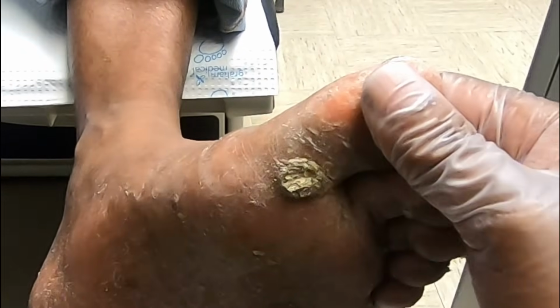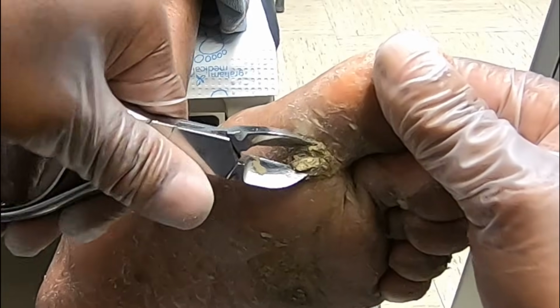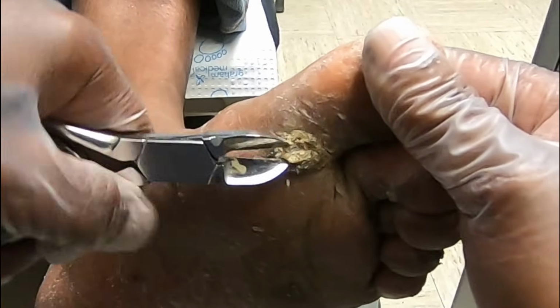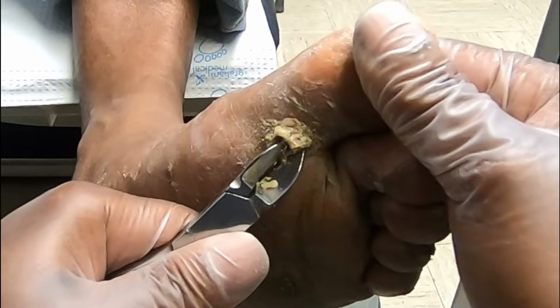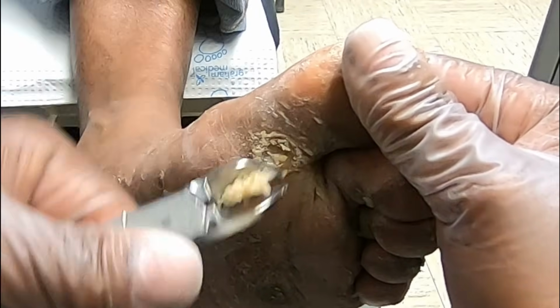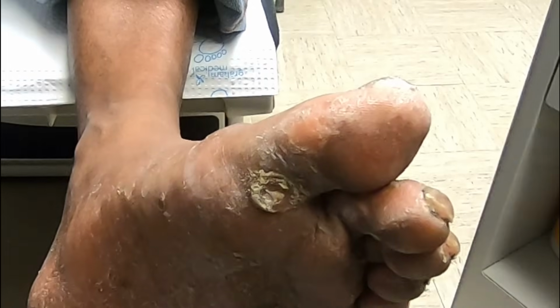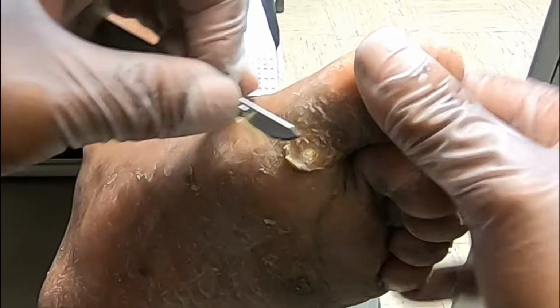Is that just like the one on my other toe? Exactly. Good Lord. Kind of in a strange spot. Yeah, no kidding. So I can go home now and find that gel thing to put on top of it. Exactly. Okay. There we go. That's insane.